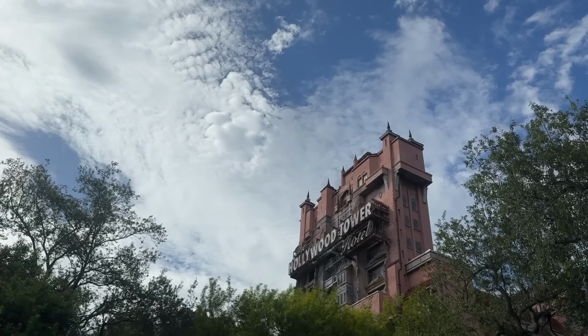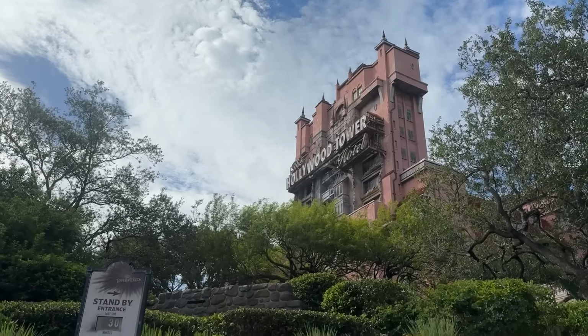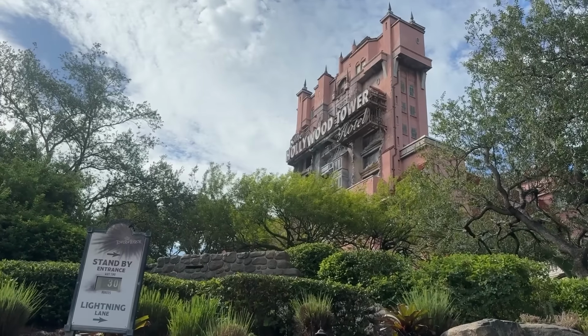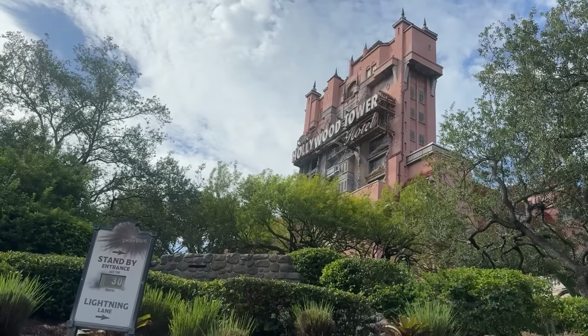Tower of Terror. Shockingly, it only has a 30-minute wait right now, which is pretty low for this attraction, but it did just rain, so I'm assuming people left when it rained, and it'll keep getting busier as the night goes on. But that's not too bad. We're still gonna use the lightning lane though.